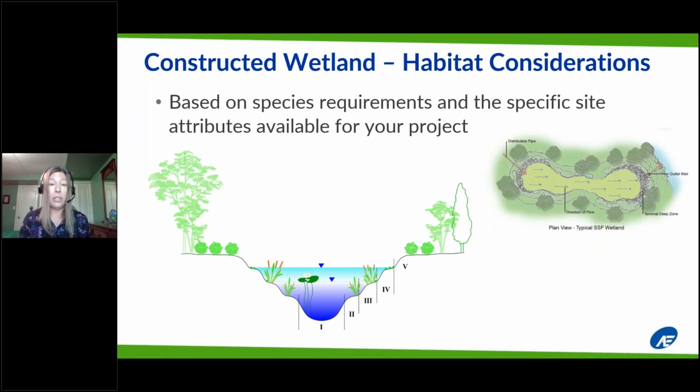Habitat considerations, of course: there's lots of plants that live in different zones of each wetland, and so you need to make sure that the plants you're using to plant in your constructed cell are adapted to the water levels and the water conditions that you're building your wetland to treat.